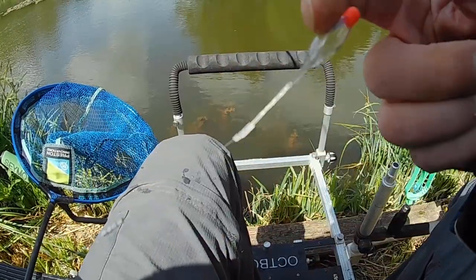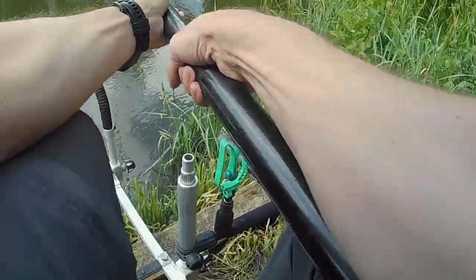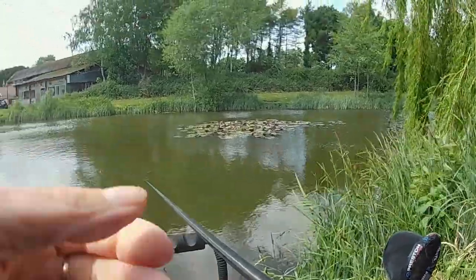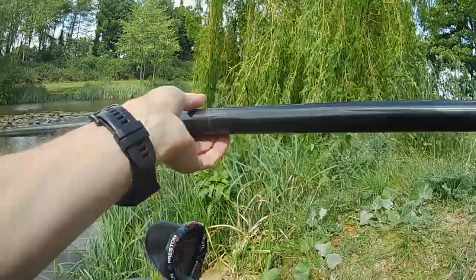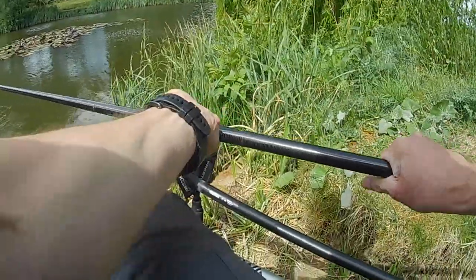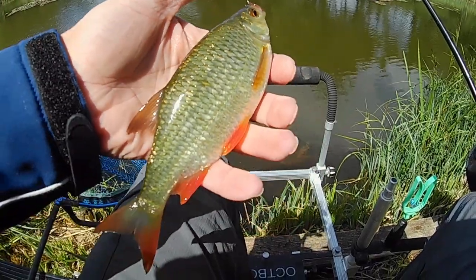Dibber. Slap it in. It's gone. Straight away. Straight away. Beautiful golden rod.